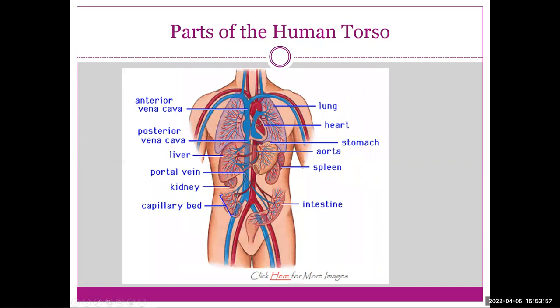So here is the torso, again, showing the different structures. Now we see here, some things are in blue, some things are in red. Is blood ever blue? No. So why do they put it blue here? Because of oxygenated and deoxygenated. So therefore, deoxygenated blood is blue.